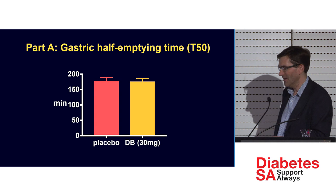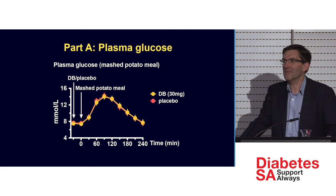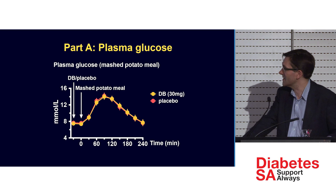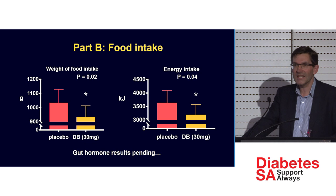Did they lower the blood glucose response? Well, this is even more disappointing, isn't it? They didn't seem to do much to that, and that's probably because they didn't slow the stomach emptying. So we perhaps shouldn't be entirely surprised about that. But don't lose heart completely, because here's what happened with the buffet meal, the food intake.